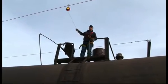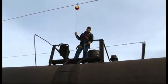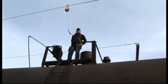This deal, if you fall off real quick, it locks like it did right there. So that's what we like about them.